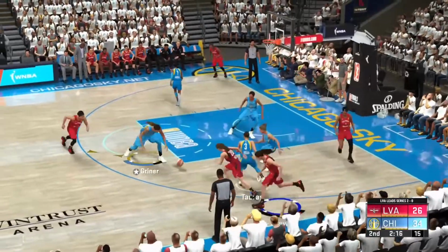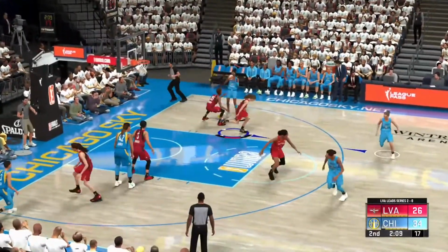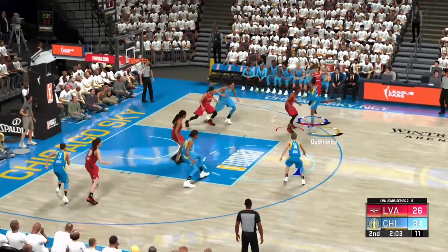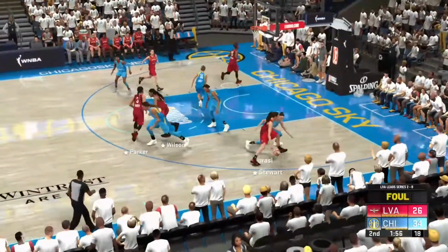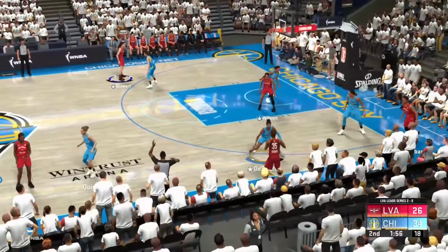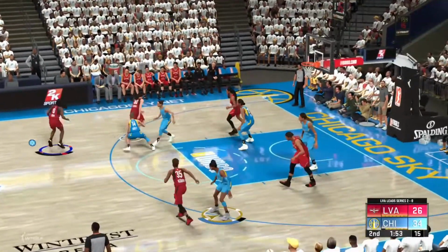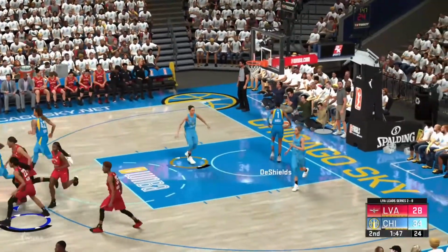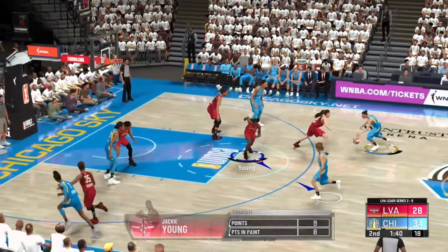She's covered by Taurasi. Allie Quigley with the steal. Right side to Shields. Outside Quigley. Back to DeShields. Got a piece of it. Outside Stewart. And that's a foul called on Diana Taurasi. That's her first foul. On defense, Chicago. Here's Young, and that one's good. On offense, here the Sky. 6-point game.